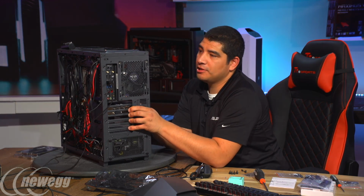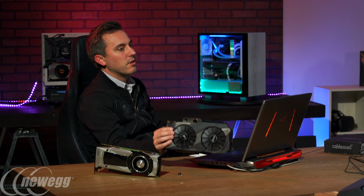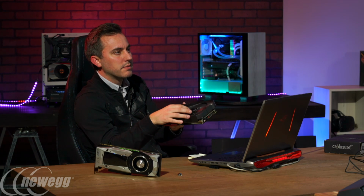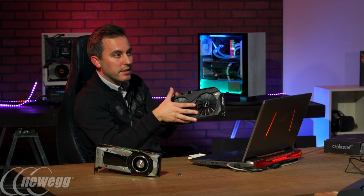Differences between the cards are purely in the thermal design and the aesthetics. Which is about 10 degrees and $20. So the Strix OC version was about mid-60s when we ran a stress Unigen test before. Yeah, it was like 65 or 68, around there. And then this one was about 75-ish. Just on air.